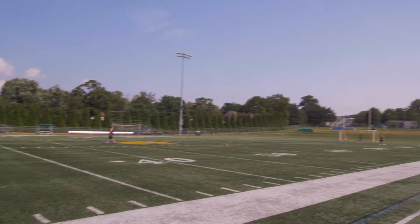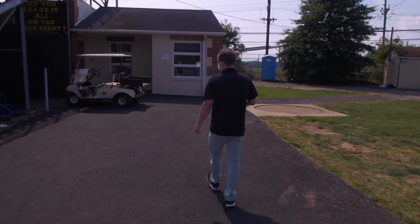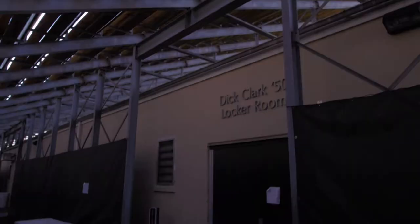So back underneath the bleachers is our head football coach's office. Our assistant football coach offices. There's about six or seven assistant football coaches that share the office. And attached to the assistant football coach's office is our home football locker room, currently in use for a film session. It's called the Dick Clark Locker Room. Dick Clark, an alumni from 1950.